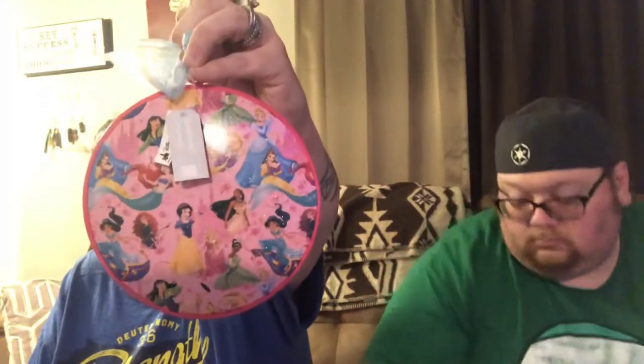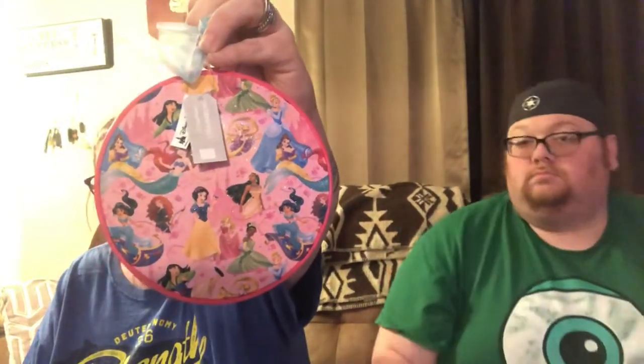This is probably the other one for that. Yep. And you know I had to buy the other one. Imagine that. This just has all the names of the princesses written over and over again, and then this is all of the princesses. So, that's that. Love that. $19.99, but I paid $4.99.